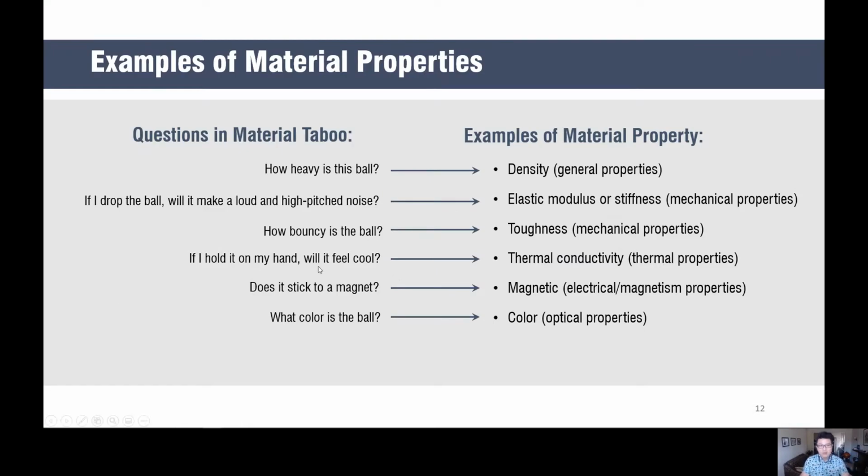If I hold it in my hand, will it feel cool? All these balls have been sitting at room temperature for a very long time. When I first touch them, some feel like room temperature, some feel cool. Why is that the case? The reason is that my body temperature is not room temperature, it's 37 degrees Celsius. So I'm constantly losing heat.